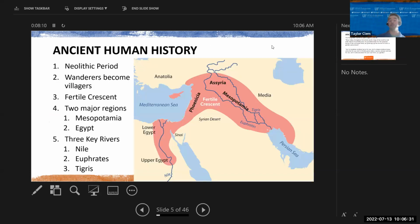In the Neolithic period, we came into this agrarian society, and wanderers became villagers. That first started within the Mesopotamia area, the Fertile Crescent, along the Tigris and Euphrates, as well as the Nile River. These rivers had really good, wonderful soils. So people learned that we can plant within these amazing soils and we can grow food. And this is where that agrarian society was originally born.